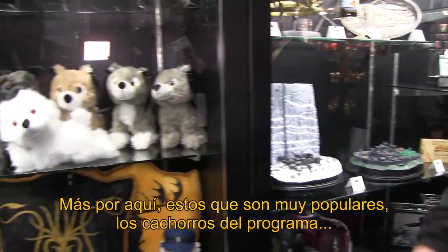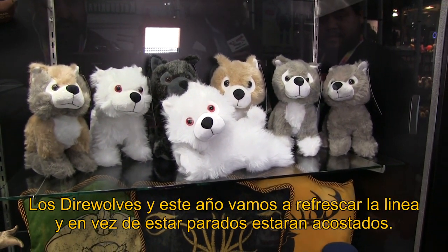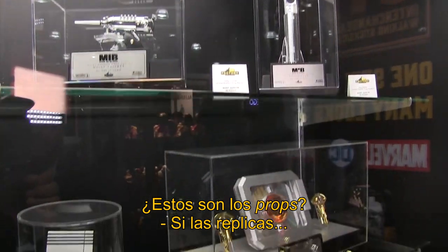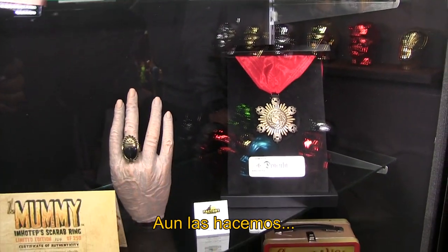There's plush items here. These are amazingly popular, cute, cuddly puppies from the show, the dire wolves. And this year we're going to go ahead and refresh the line. And instead of standing up, they're lying down. Baby dragons, eggs. Maybe props? Prop replicas, yeah. We all used to work for Master Replicas, so we have a history of prop replicas in our blood. We love them and we continue to make them.